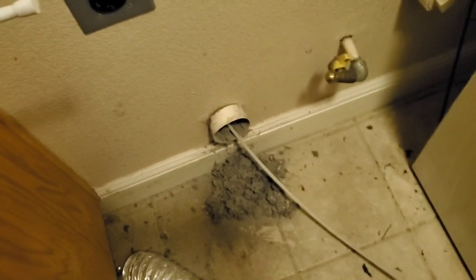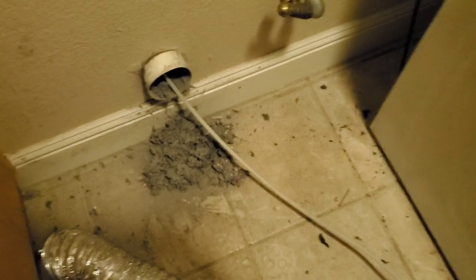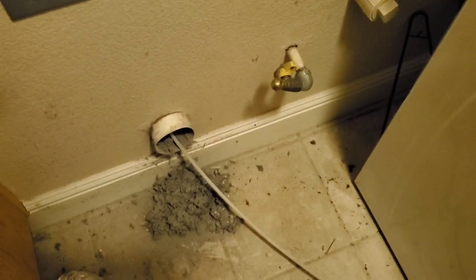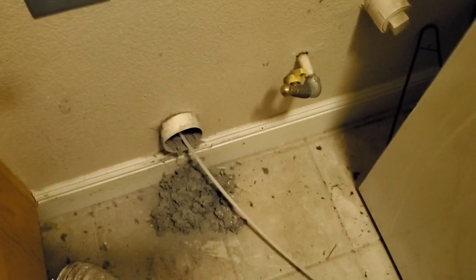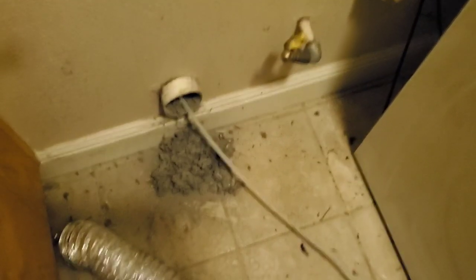So, stuff to keep in mind, always check your lint trap, clean it out as often as possible after every load, and that will help minimize the buildup like this. And obviously the one thing that nobody wants is to have a potential house fire because this got compacted so much and poses a threat to the home.